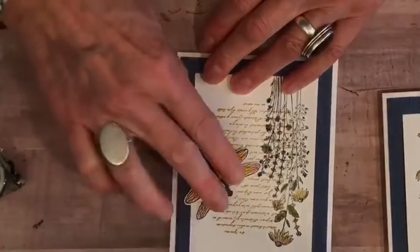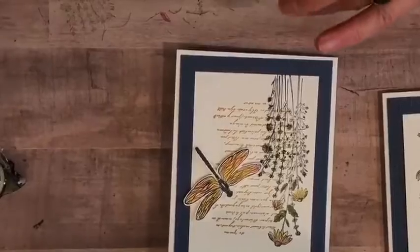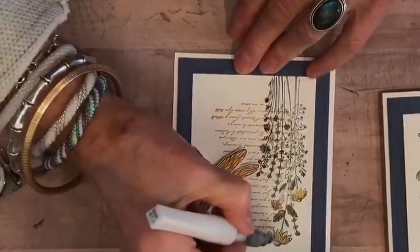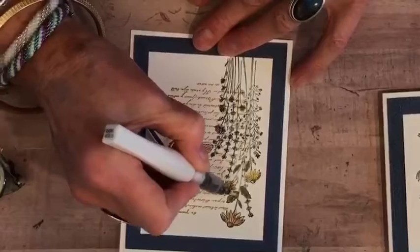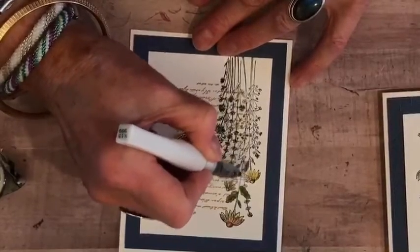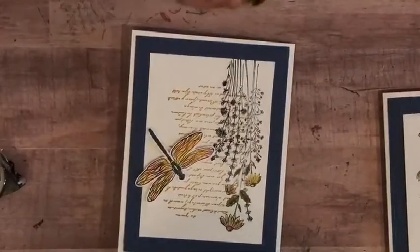And I'm going to put it just like that. And then of course I have to get my Wink of Stella. Now, I'm going to Wink of Stella the flowers and just the petals a little bit and maybe a couple of the leaves, just to add a little bit of glimmer because I love the way that looks. But then, you know what I'm going to do next?